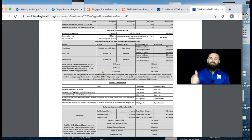Now, an active minute is measured dependent upon your device, but generally speaking, your device will pick up on either your heart rate or your step cadence, and it'll say, hey, I think AJ is exercising, and exercise is good for him. So we're going to reward him with extra points. So 45 minutes a day nets you the same as an entire day of moving around and doing your walking. So if you combine both those things, that's a good situation for you.